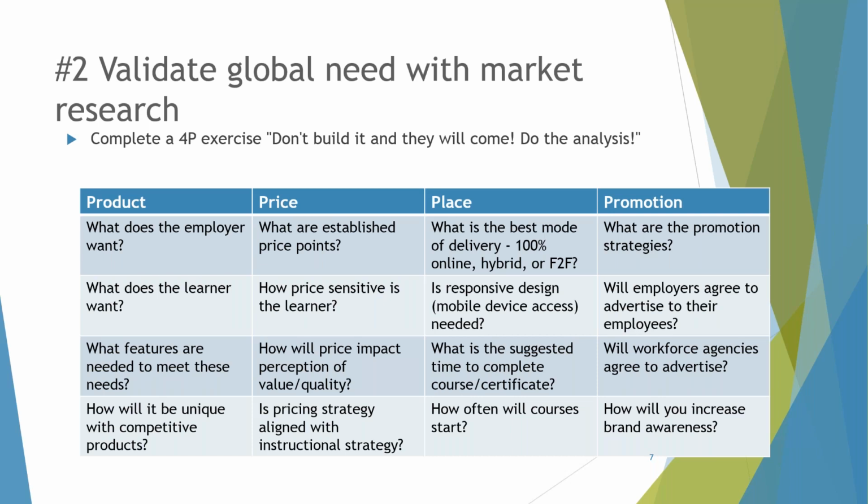Place. Up front, you need to figure out if it's going to be 100% online or if it's going to be a mix or some face-to-face. The Hodges micro-credential, basically we had the workforce development folks saying that they wanted evening programs. And then we also heard that online was also important. So we actually designed the micro-credential for both modes of delivery. Responsive design, will your learners want to access the course using their mobile device? If so, it has to be responsive.